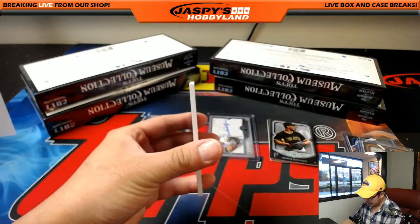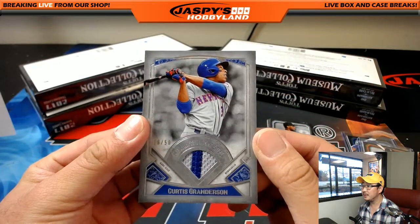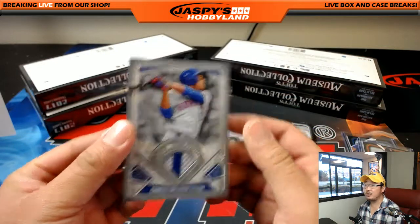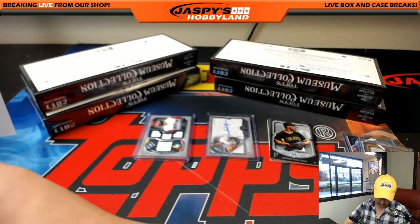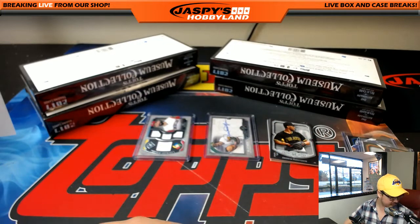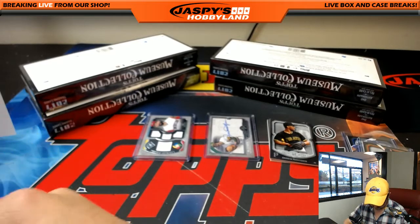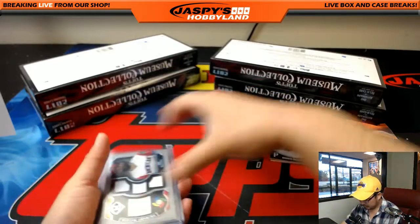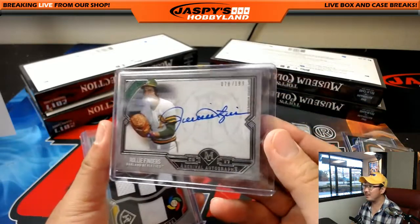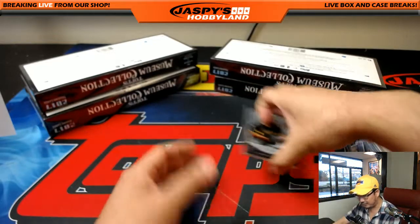And Ryan Braun base card reveals a Met, Curtis Granderson. 18 out of 50. Two-color patch, meaningful material, going to the Metropolitans, Brian Evans. So, Brian, you're on the board. Yeah, that is a nice one, though, J-Mac. Look at that. Great mustache as well. Forgot one more.